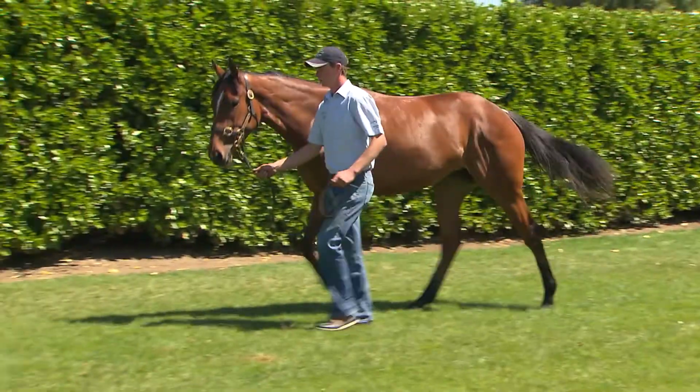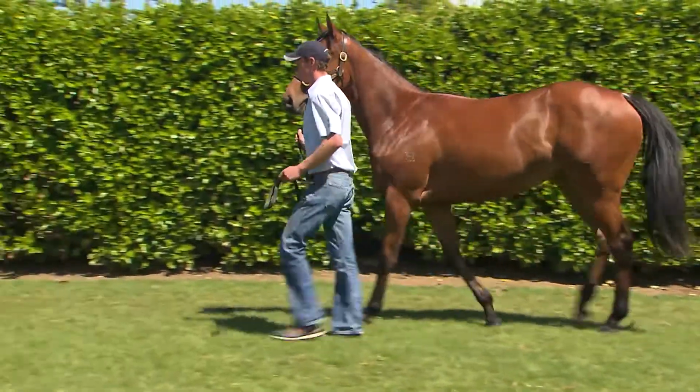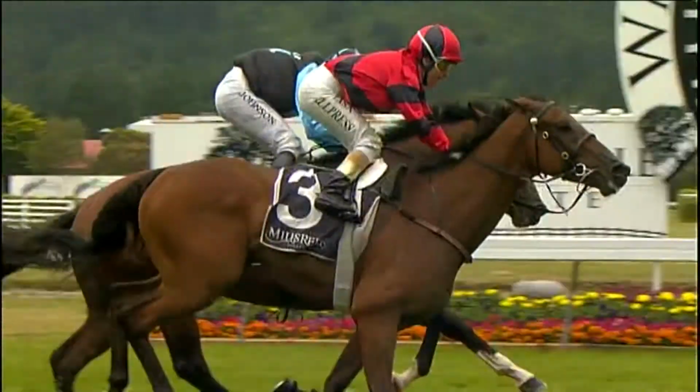Yes, we wish Jeremy Whale and the Diamond Lodge team all the best for the ready-to-run sales. It's time now for a break on Kiwi Bred, but still to come, we're in Matamata with Ian Kemp to discuss the quality of his Kilgraven Lodge draft, and we check out the pedigree of ready-to-run sale graduate Dukedom.